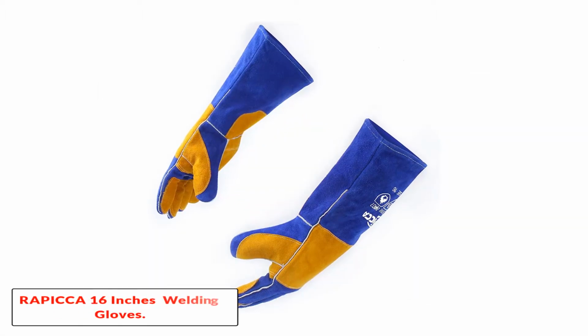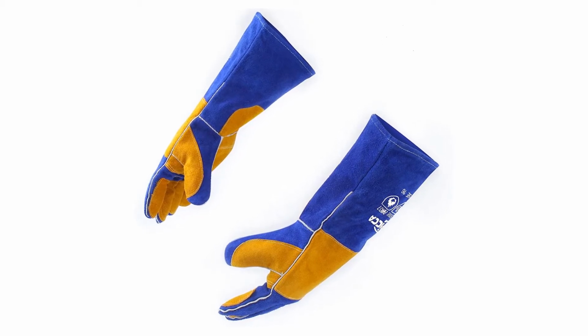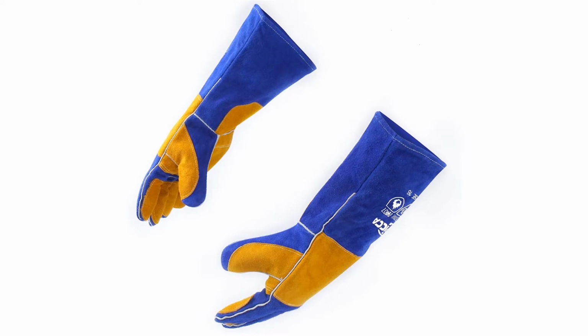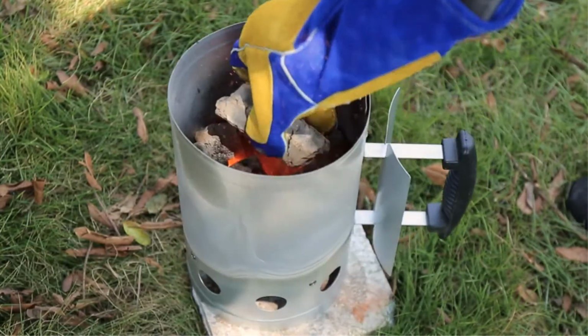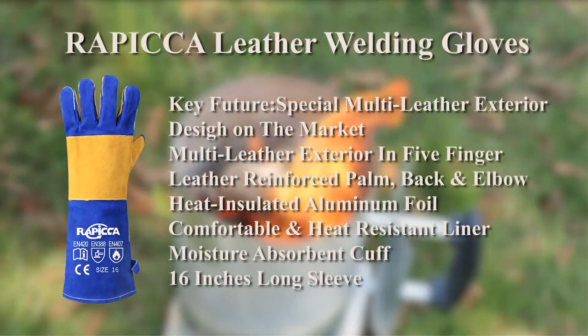Starting at number 1, Rapica 16 inches welding gloves. If you are in search of high quality welding gloves constructed out of leather material, then I am pretty sure that the Rapica Forge will not disappoint you. In fact, upon conducting research about this product, I discovered that most welders consider it the highest quality welding gloves in the market at present.